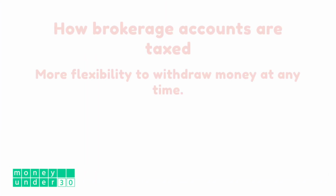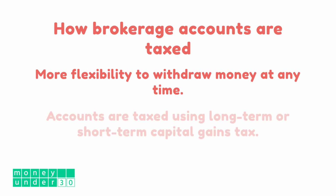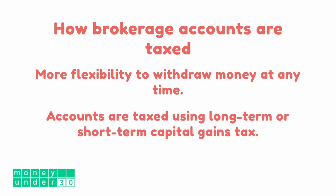It has flexibility because I can withdraw the money at any time, but you'll want to take note of how long that money has been sitting in there, because when you withdraw that money either underneath a year or over a year, you're going to be dealing with long-term or short-term capital gains tax. So these are taxable accounts. Let's cover the difference between long-term and short-term.